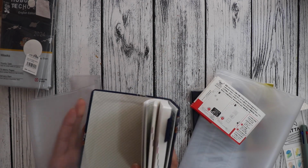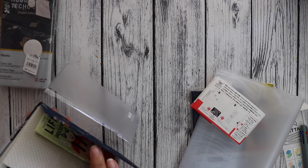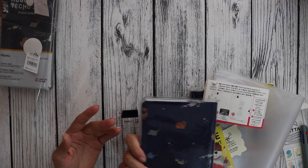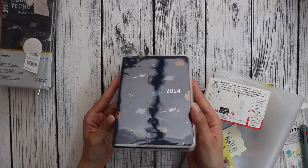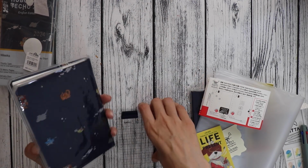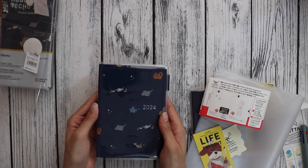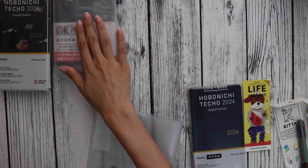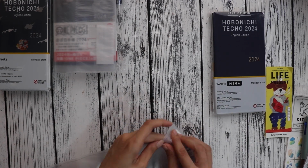I also got the clear cover because the bow and tie can stain very easily. It's fabric after all. And even though they have a dark tone, like this navy blue, they can still stain. So I think it's best to protect them with this special cover that they made for the Hobonichi Han. And holding it all together, it just feels so nice. I'm very happy that they expanded the options for the Han collection. It actually feels like a different experience than the regular cardstock covers.